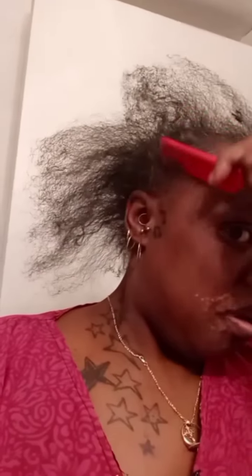So thin. But it's growing. Lengthwise, I need a thicker rubber. You know what I mean? Anyway, I am getting ready to show you guys the hair.